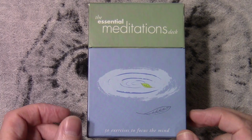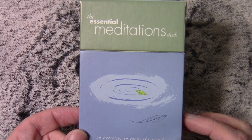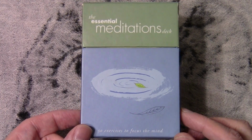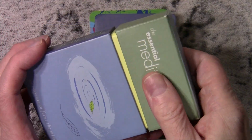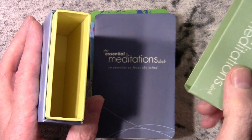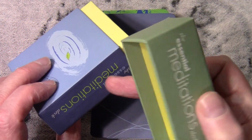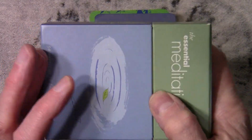So here's one of my favourite things, the Essential Meditations deck, 50 exercises to focus the mind. I'm not sure if this deck is still available, but I found a lot of usage for this deck. It comes with this nice hard card shell. It's pretty thick, does the job.